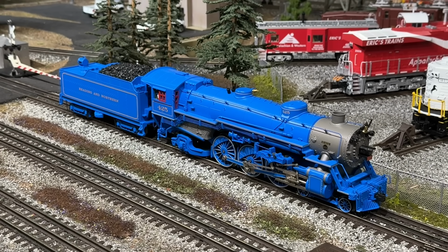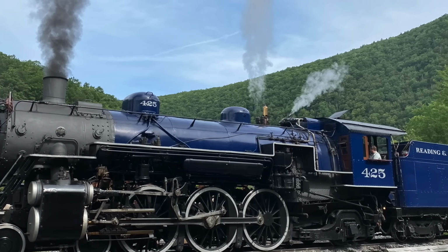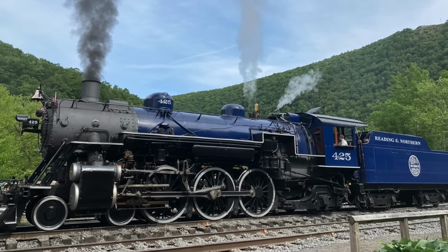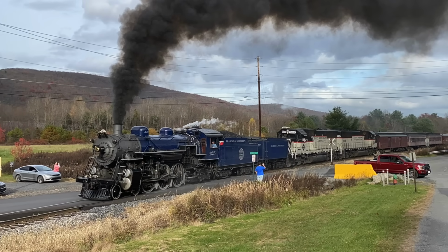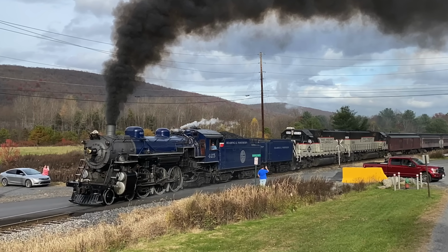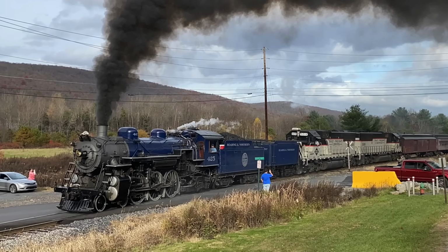Now, of course, as I said, this is a model of Reading Blue Mountain and Northern 425, which is a well-known excursion steam locomotive run by the Reading Blue Mountain and Northern Railroad, also known as the Reading and Northern, up in Pennsylvania. Now, I am no expert on the RBMN. I am not a huge fan of that railroad. I got this locomotive mainly because it's just such a beautiful model. And that's really the reason that I get a lot of the locomotives and trains that I get, because I think they're beautiful models, not necessarily because I'm a huge fan of the real thing.